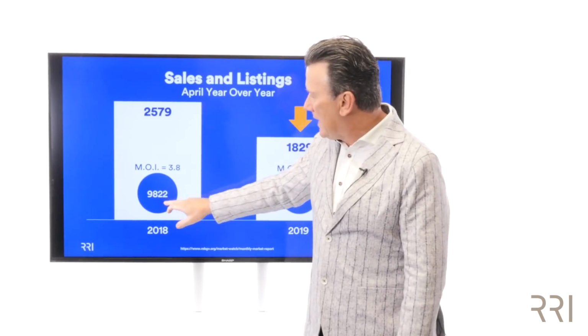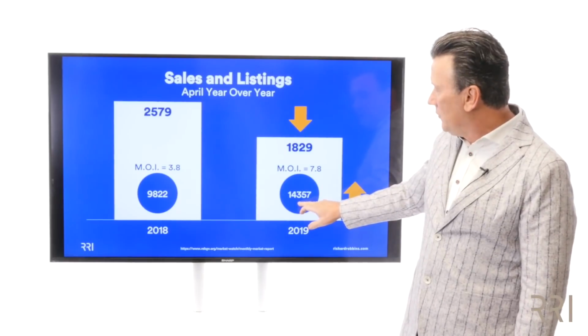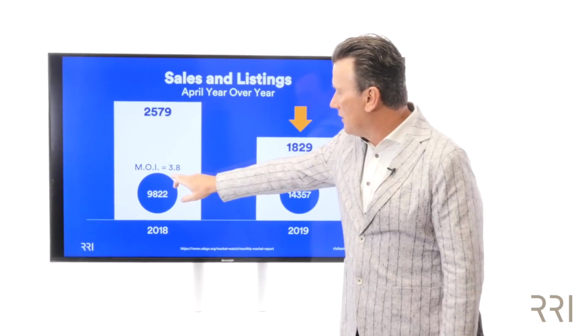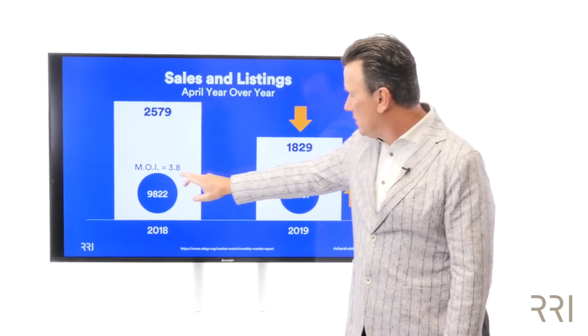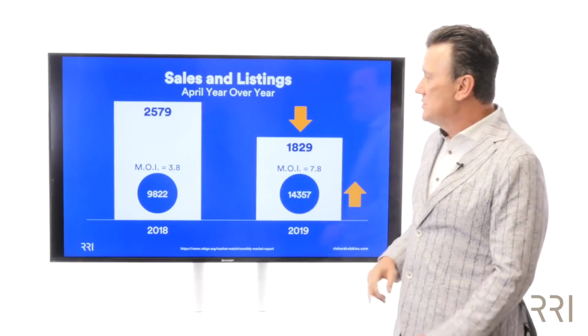If we look here, 9,822 listings. We're up to 14,000 active listings right here. So obviously you can see what's going on. Months of inventory went from 3.8 last year to 7.8 this year. This is a substantial change, everybody.